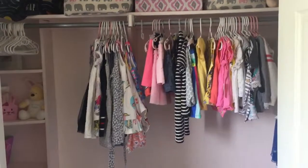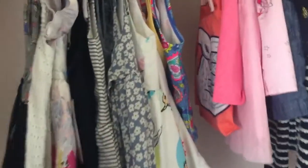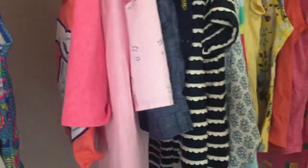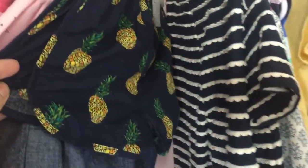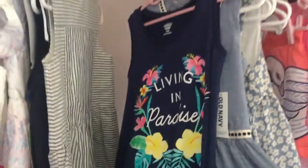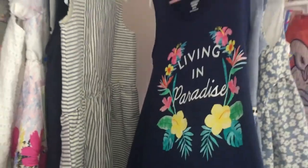Those clothes are all perfectly good clothes. All summery. Gonna show you. I don't know if I showed those pineapple shorts, but they're so cute. I think that's all. I don't think I've gotten anything new. Oh, I did get this Living in Paradise shirt or dress from Old Navy. I just thought that was so cute.